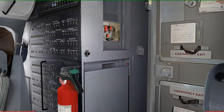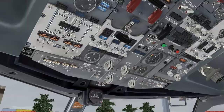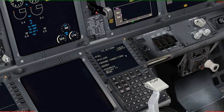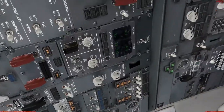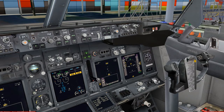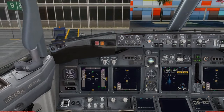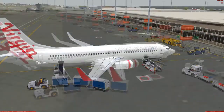Deboarding, and I can hear some stuff going still. That would be the fuel pumps and hydraulics. Let's get rid of the doors. I'm happy with that. Alright, we're on the ground and we're just waiting for other aircraft to arrive.